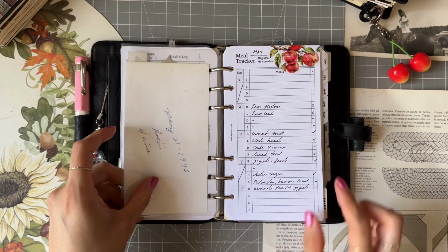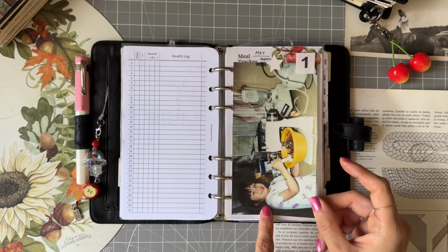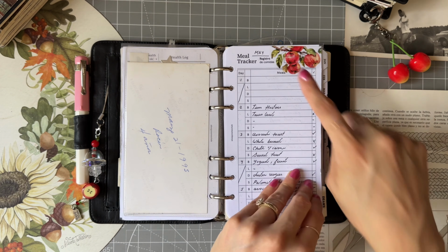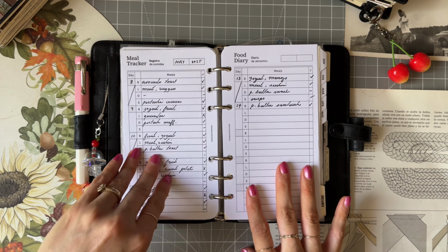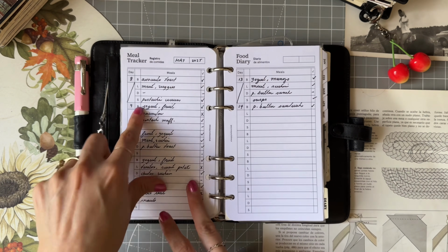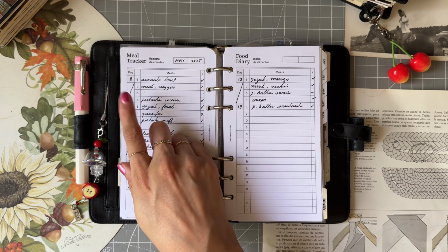And then this is my meal tracker section, and that's me when I was a kid doing my birthday cake in 1995. Another sticker from Temu, and this is my meal tracker. I sometimes skip a little bit. For example, I didn't do the 5th, 6th, 7th, but I started again on the 8th, so it's okay. It really doesn't matter too much.